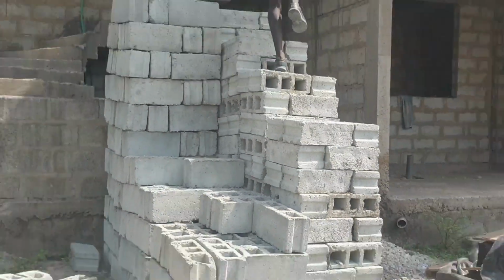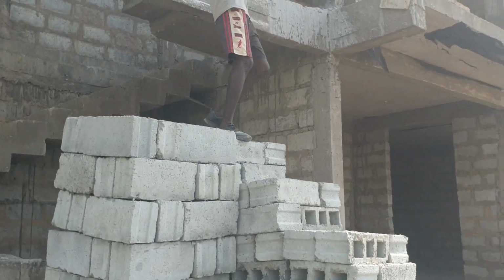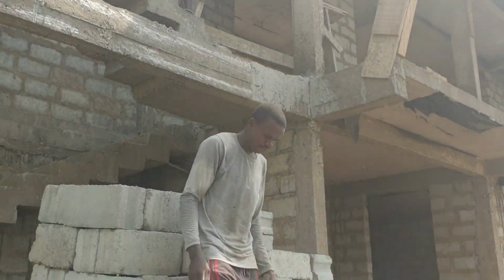So this is the plan for the day, and we hope that at least we can get maybe 1,000, maybe 800 blocks upstairs today. That is the plan for today. Then we're going to start laying.